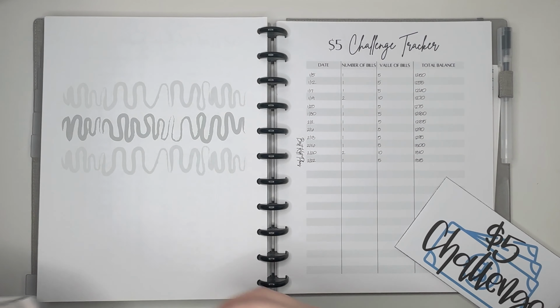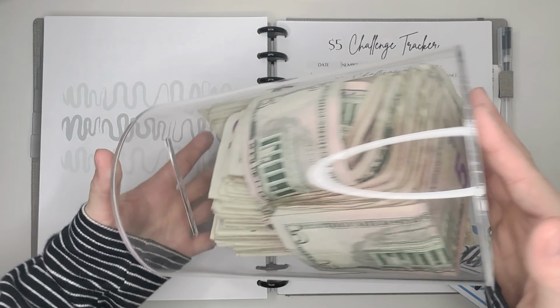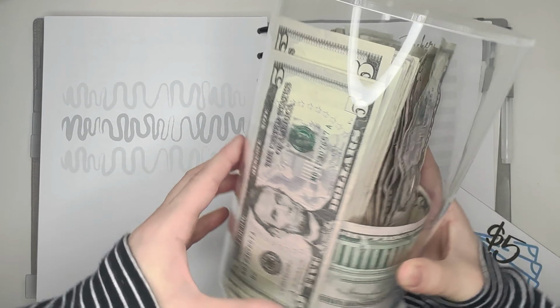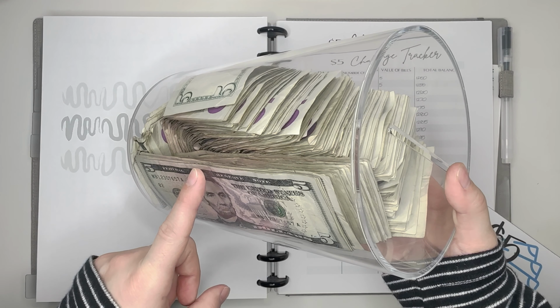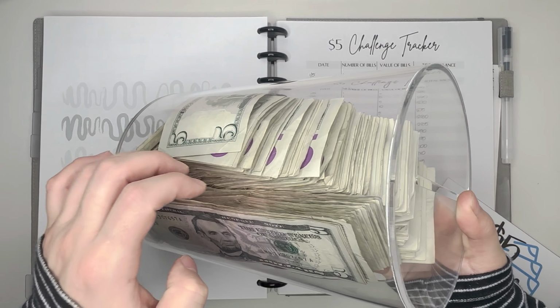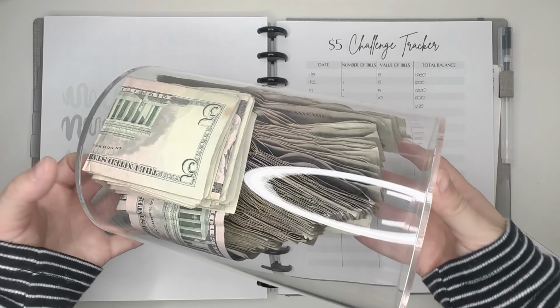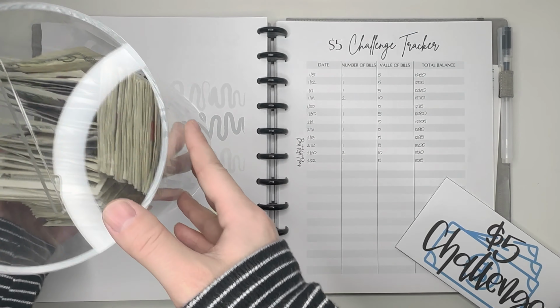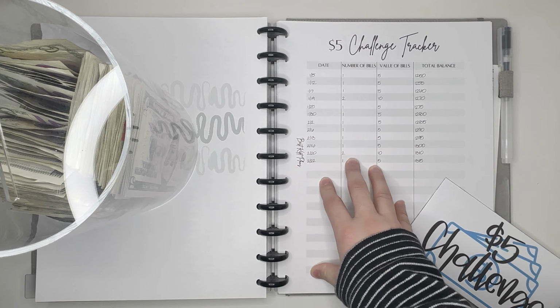And I actually have this container here. I showed this in one of my budget with me's in February because I forgot to do it in my January recap. But basically, I've been putting all those $5 bills in this container since January 2021. You cannot get into this unless you break this container. So my goal is to fill this up until I can't fit any more $5 bills in it, and then I'll break it open. So I list all the $5 bills that I am saving in this challenge tracker.